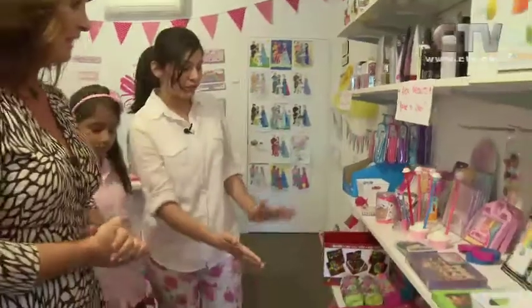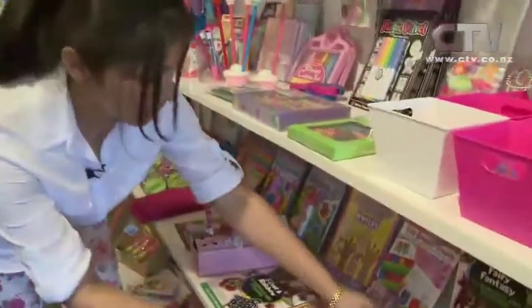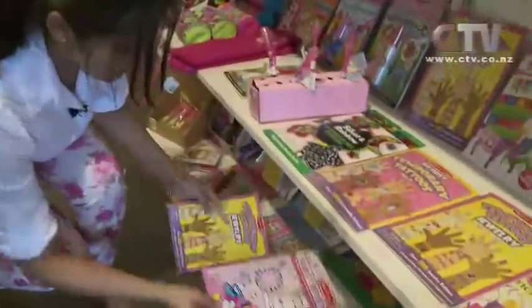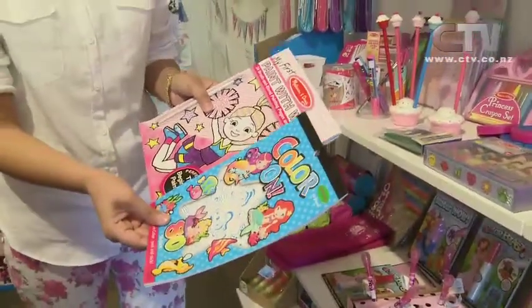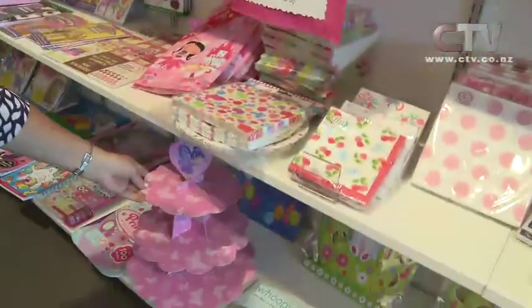This is stationery for girls. There is gorgeous stationery, tattoos and colour on paint with water and what they want. Oh, how gorgeous. I love these cake stands here as well. Look at these.